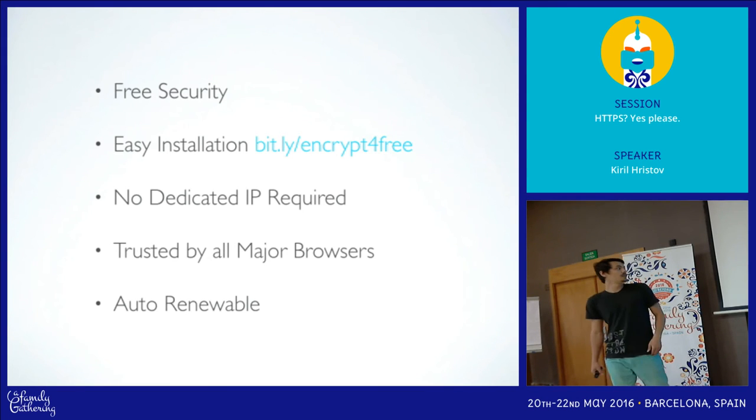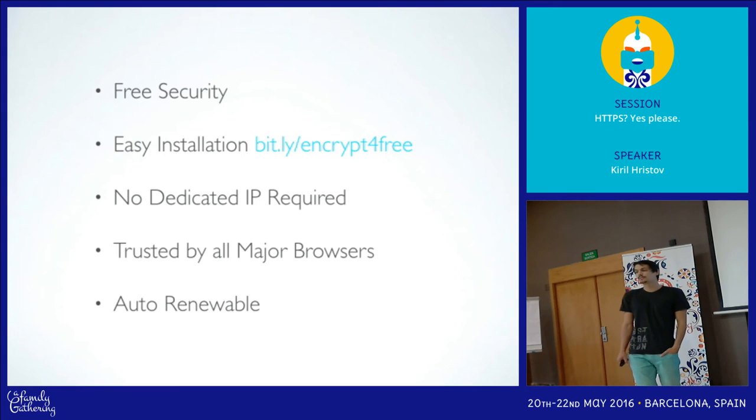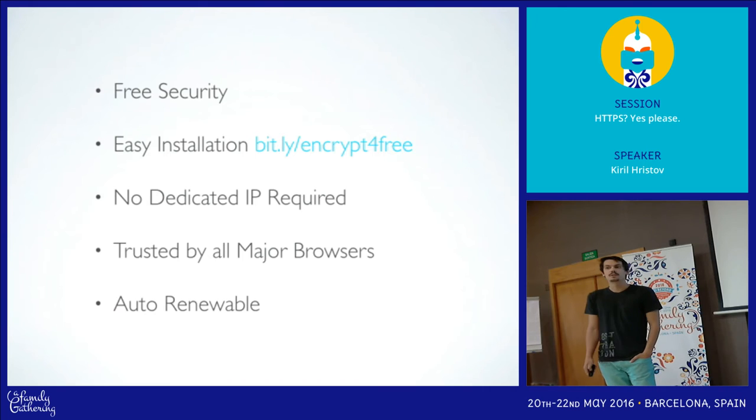Let's Encrypt certificates are auto-renewable. They run for 90 days and then they will just auto-renew, which is very useful because when your SSL expires, you get a warning in the browser.